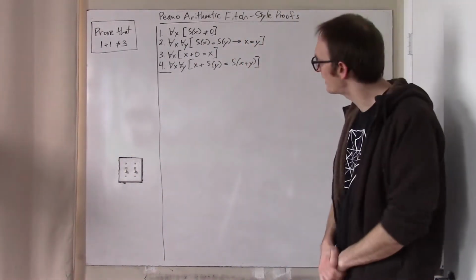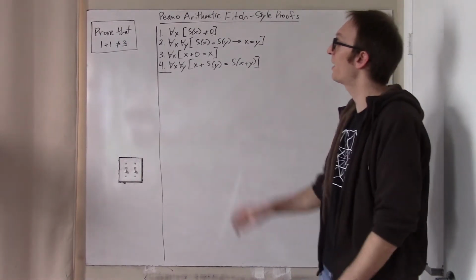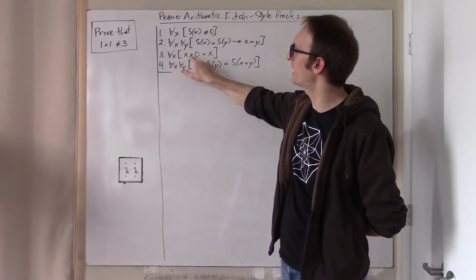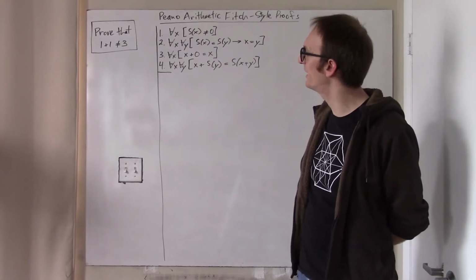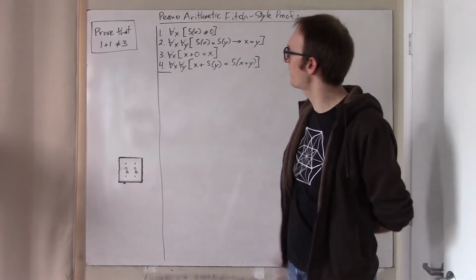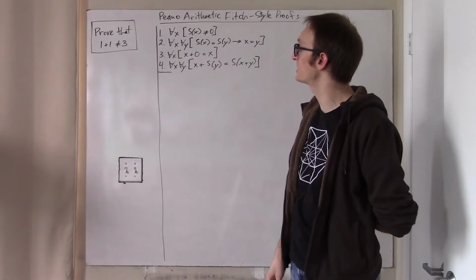All right, what's true about this function plus? Well, first of all, let me explain how plus deals with 0, this sort of special number. It just does what you think, right? The addition of any number and 0 is just that number. So this is kind of the base case in the definition of addition.